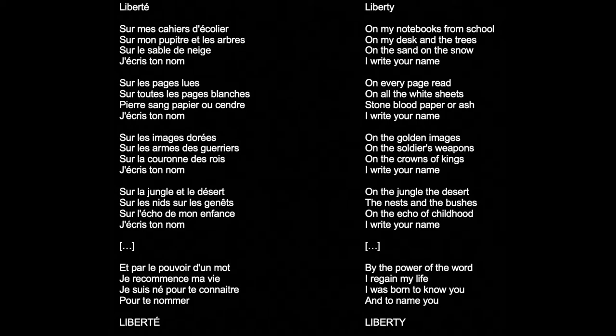Liberté. Sur mes cahiers d'écolier, sur mon pupitre et les arbres, sur le sable de neige, j'écris ton nom. Sur les pages lues, sur toutes les pages blanches, pierre sans papier ou cendre, j'écris ton nom. Sur les images dorées, sur les armes de guerriers, sur la couronne des rois, j'écris ton nom. Sur la jungle et le désert, sur les nids, sur les genêts, sur l'écho de mon enfance, j'écris ton nom. Et par le pouvoir d'un mot, je recommence ma vie. Je suis né pour te connaître, pour te nommer Liberté.